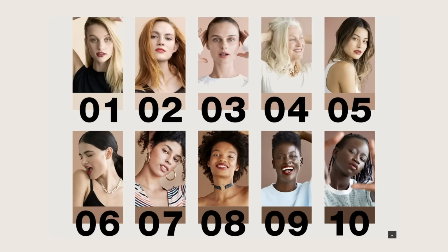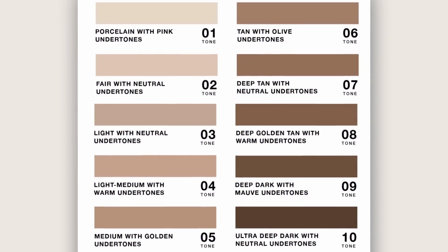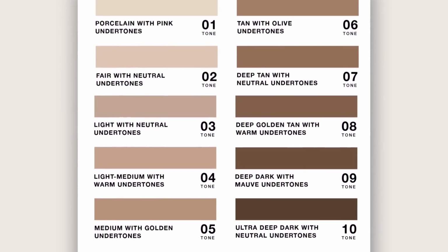So let's just get down to it. It comes in 10 shades. It does say that within those 10 shades, it's covering everyone because of the way it adapts with your skin and your skin tone. So you don't have to find an exact match. You just kind of have to be in the realm of the match.